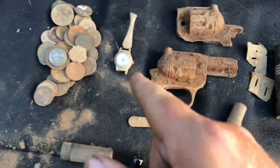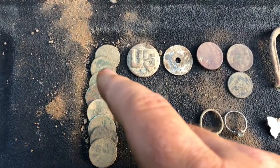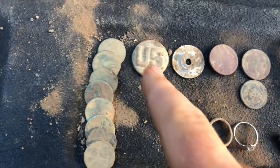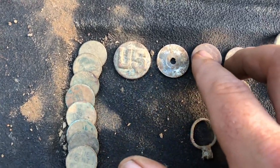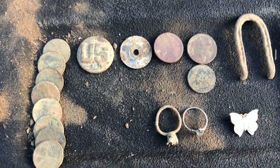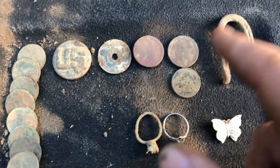There's the watch you saw at the beginning of the video. There's some clad. Wheat pennies, I think I got, let's see, 1, 2, 3, 4, 5, 6, 7, 8 wheat cents. There is the U.S. collar disc, Alabama sales tax token. I got 2 Buffalo nickels. One of them was a 1929 and the other one, I couldn't get a date off of it. I got the 1906 Indian head penny.